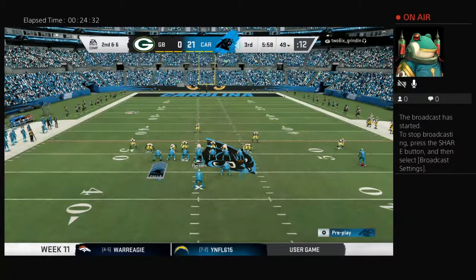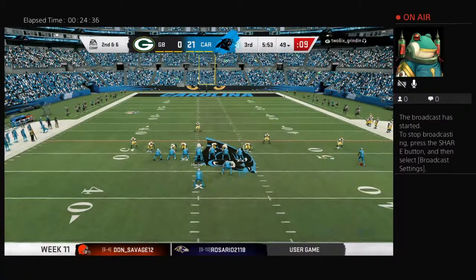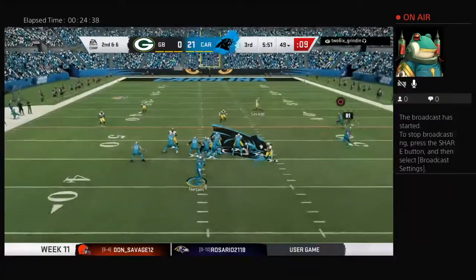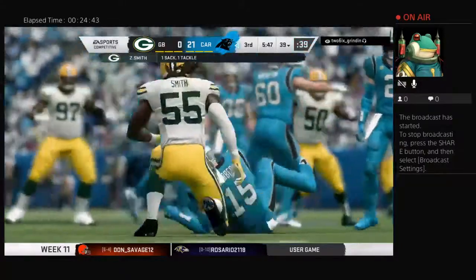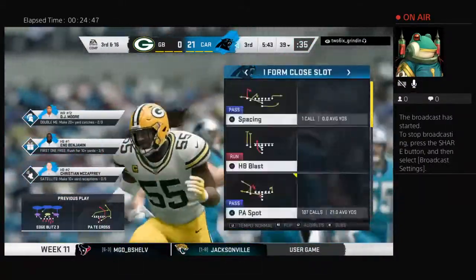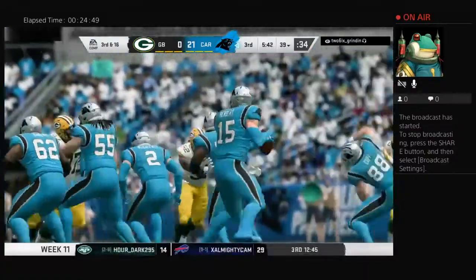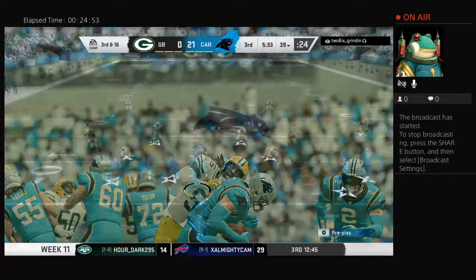22 jet bomber, 22 jet bomber. Switch, switch, switch. Hard, hard. Fine. Looking to throw on second down. Herbert. Blitz coming, and down he goes. Za'Darius Smith charging hard from that linebacker spot, and he drops him for a loss of 11. They need a stop to get back into this game, and here's one right to start the third quarter.